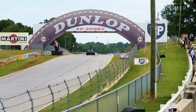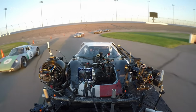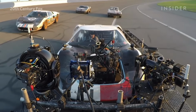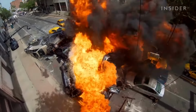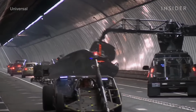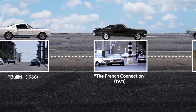Since then, Hollywood has developed countless ways to make car chases feel more real and visceral to audiences, from modifying cars to placing cameras right in the seat of the action. And without each of these innovations, we wouldn't have gotten to the ultimate spectacle that is the Fast and Furious franchise. Let's take a look at how the car chase has evolved over 100 years in Hollywood.